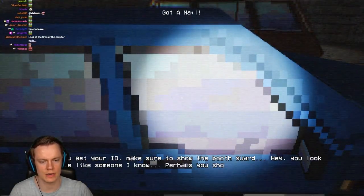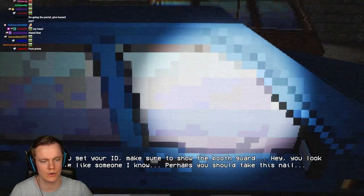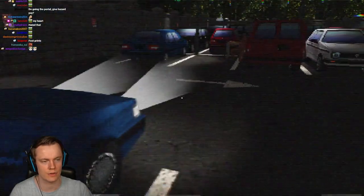Once you get your ID, make sure to show the booth guard, hey, you look a little like someone I know. Perhaps you should take this nail.